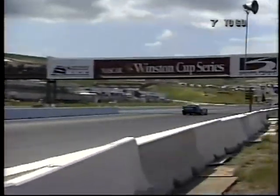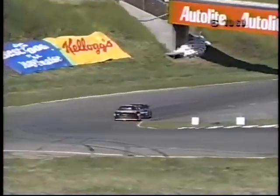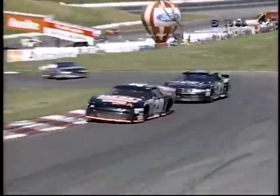The 20 car, Englebright, got wide that time, coming off turn 11, going to turn 12. But the 21 of Peterson not able to take advantage. As there goes Hornaday, our leader, and there's a great race for second place between Englebright in 20 and 21, Peterson.